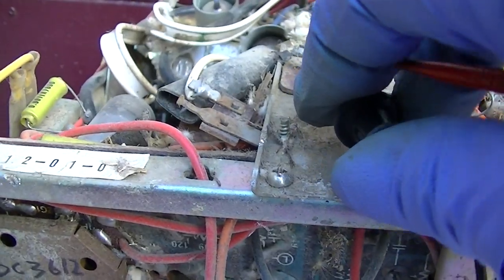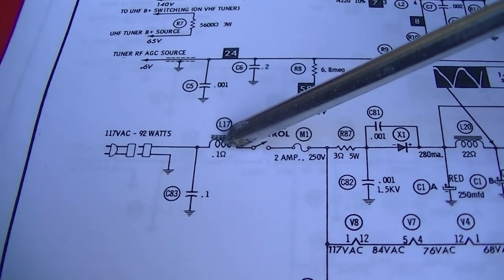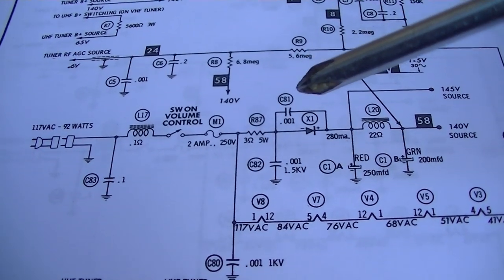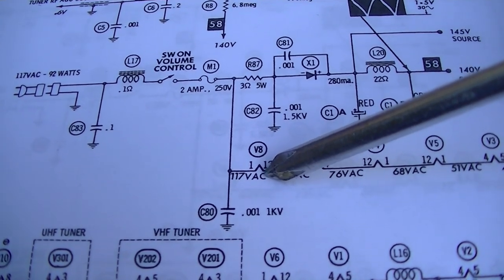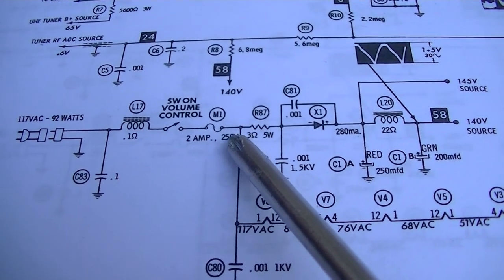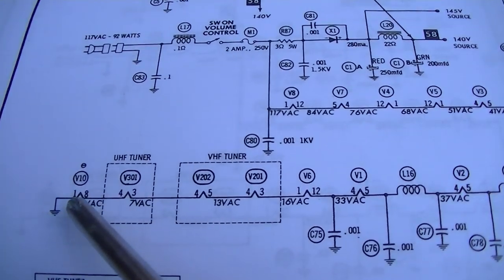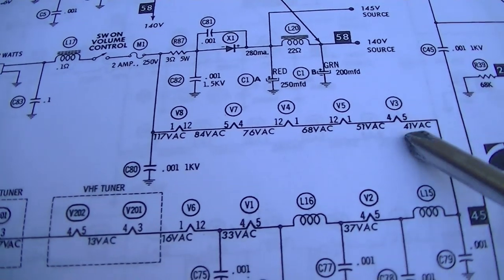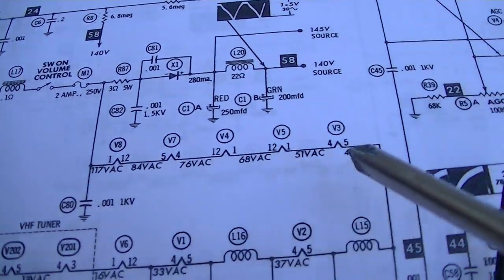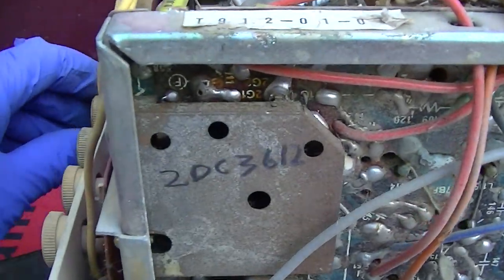Now we'll go to the other pin, and this other pin should go through a coil to the power switch to a fuse. I think we checked the fuse in the previous video, and it should go to pin 1 of V8 as well as a 3-ohm resistor. But we're not worried about this because the filaments aren't even lighting. So what we need to do is chase this right here. Let's see if we're getting to pin 1 of the V8, which is the 33GY7.